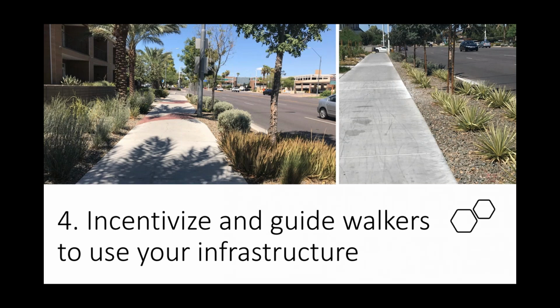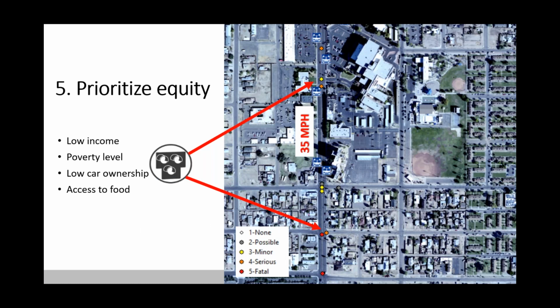And to move on to point number 5, I wanted to talk about prioritizing equity. Something that we've seen here in Phoenix, we have $2 million worth of funding to provide pedestrian safety improvements. And what we find is that we have a lot of hotspots in the city where many of them look the same in terms of crash data.